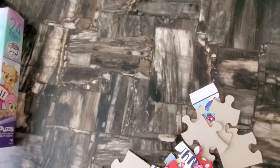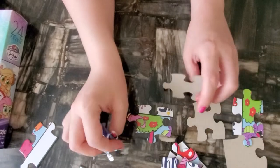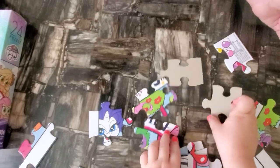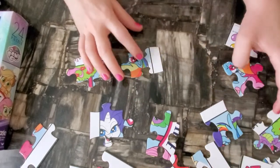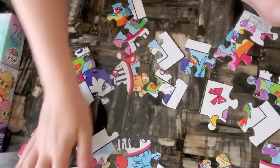Flip, flip, flip. Mommy, help me. Yeah, I will. Flip, flip, flip. Why are you flipping? Okay, what are you doing? You should work here. Bring them here. Okay.